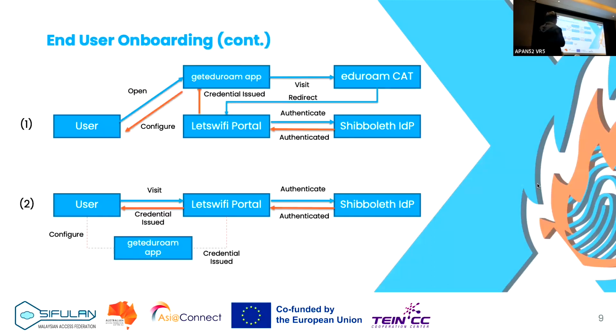So this is the flow. For the first one, we can add the Eduroam apps. With the Eduroam apps, we will visit the Eduroam portal. Okay. And the Wi-Fi portal will authenticate against a single IDP. So the difference is not to log into the IDP. It will signal the Let's Wi-Fi portal. So the Wi-Fi portal will generate the user credential, which is the certificate and profile, to get the Eduroam app. Then we will configure everything for the users. Okay, so this is for step number one.